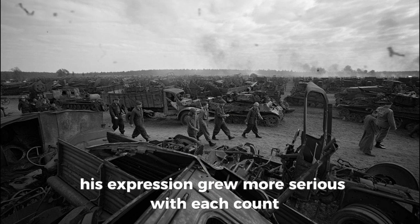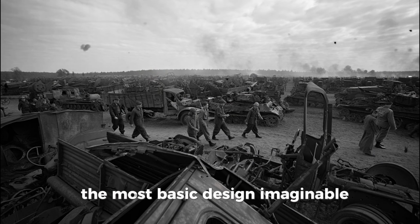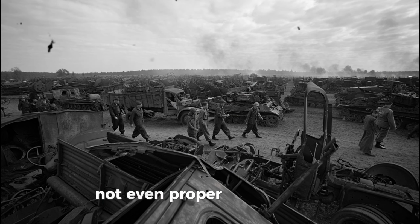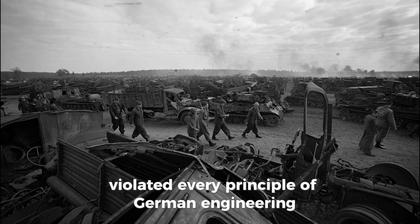With each count, he moved on to the transmission, a simple 3-speed manual with a 2-speed transfer case. He examined the suspension, leaf springs front and rear, the most basic design imaginable. He looked at the wheels, stamped steel, not even proper spoke wheels. Everything about this vehicle violated every principle of German engineering.